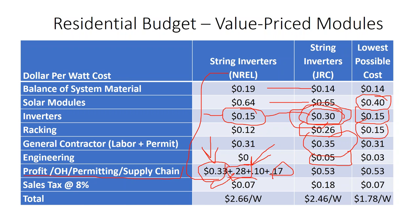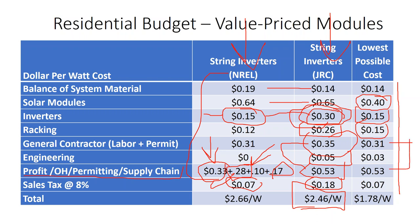If we take middle-of-the-row pricing, or what I would recommend on a project, where this is what the site supervisor takes home, and this is what the general contractor takes home, and then you throw sales tax on it, you get to a solar price that's $2.46 a watt. And if you use the cheapest materials possible, but you're still contracting out some solar services on the project, you get to under $2 a watt. And then National Renewable Energy Lab is saying that residential solar pricing should be around $2.66 a watt.